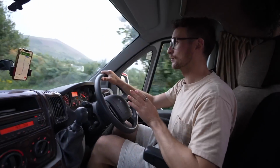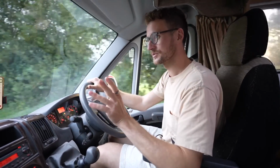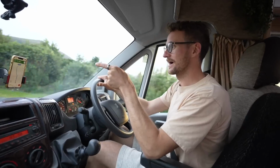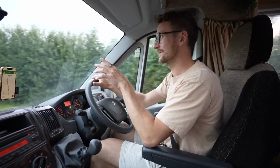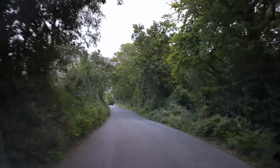Right, we're attempting what we just read online to be one of Ireland's most challenging drives, according to one user on Park4Night. It's called the Gap of Dunloe. It's now 8:30 at night, and we're hoping it's going to be late enough that it's going to be quite quiet, because the road looks very, very narrow and winding, apparently.